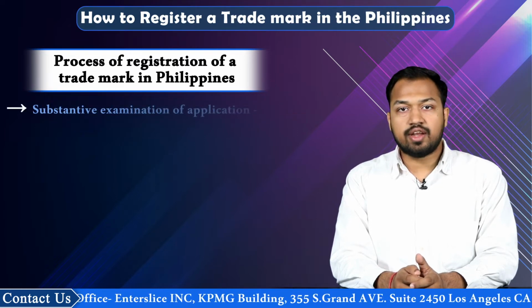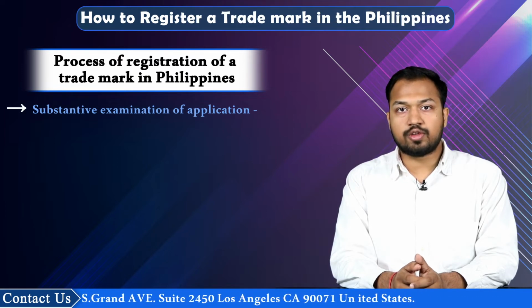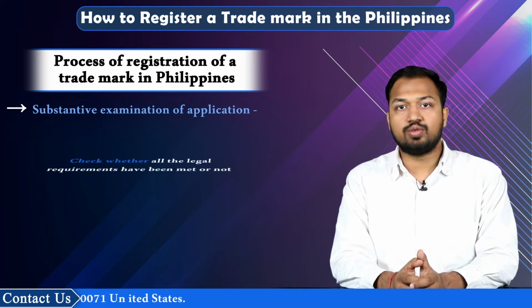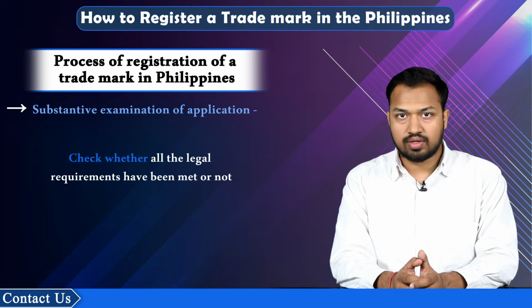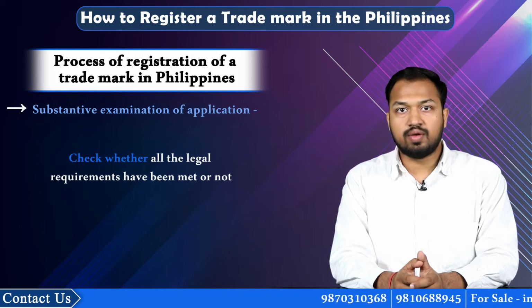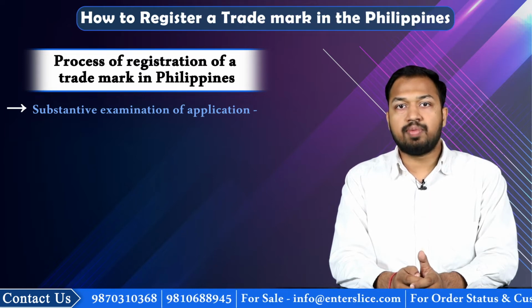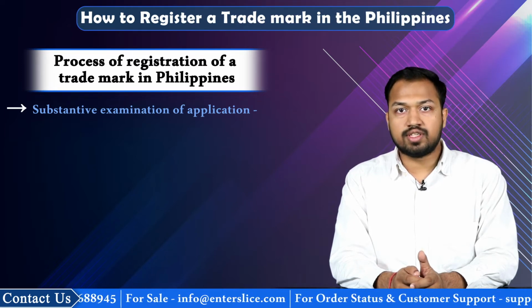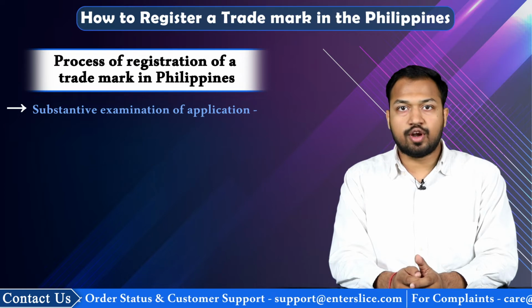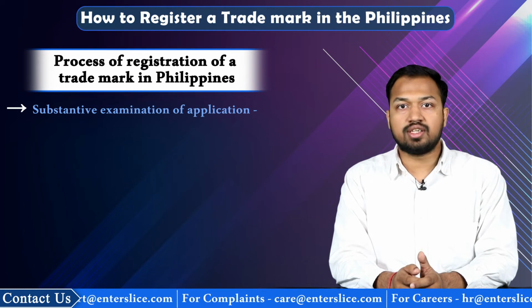Step 2 involves substantive examination of the application. After filing the application for trademark registration, the application undergoes the examination process. The IPO-PHL, which is a statutory body, examines the application to check whether all the legal requirements have been met or not. If the IPO-PHL finds that the application meets all the requirements for registration purposes, then it will publish the application on the payment of the applicable prescribed fee. If the IPO-PHL finds that the applicant is not entitled to registration, the office will state the reason for the same and also advise the applicant to rectify the deficiencies. The applicant is given a period of 4 months to reply or to make the necessary amendments to the application, after which the application is again re-examined.